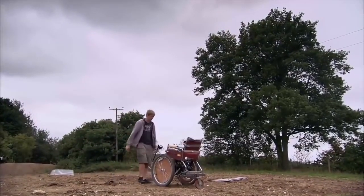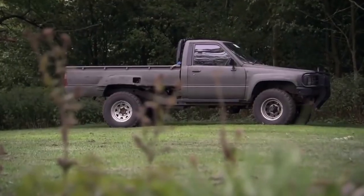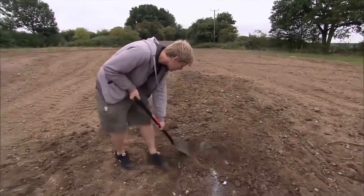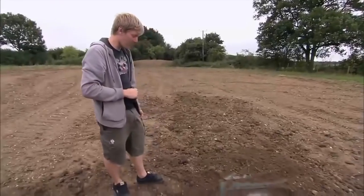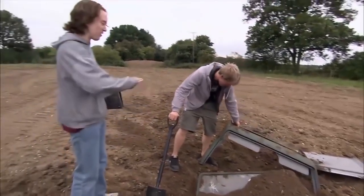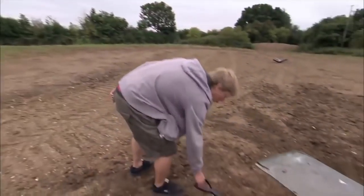But just in case there wasn't any metal to be found in the field, Tom and Charles have taken the precaution of burying something themselves, without Colin knowing. Definitely found something. You've buried my truck. You haven't buried my truck, have you? It is just a broken bonnet. It's spray painted vaguely the same colour. Where the hell did you... Oh my God. That's brilliant. You actually did have me. You wait, I'm going to get you back. You're not going to sleep tonight.